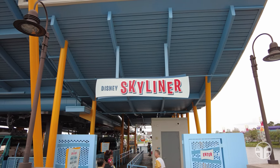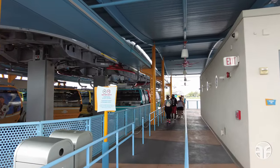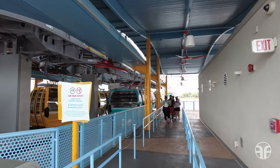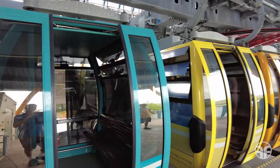Hop aboard the Disney Skyliner. This gondola system offers a bird's eye view of the Walt Disney World Resort as it whisks you and your family away to Disney's Hollywood Studios.